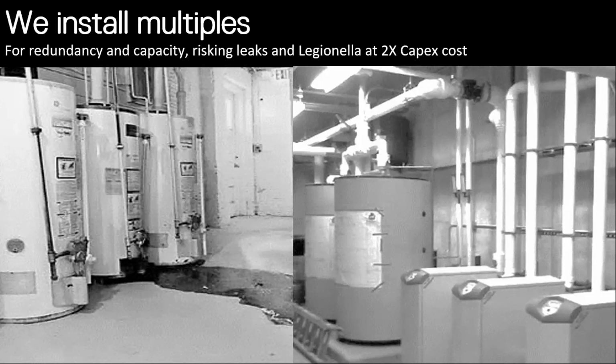What happens when you install multiples? Obviously, you take up more floor space because you're adding more equipment. You're adding more, so that in turn has a higher risk of leakage. You've got more installation costs, more CapEx costs, and more OpEx costs, so operational costs, because you're heating that water even though you're not using it. So it's sitting there. If you need 2 boilers and a tank, you've got 3 boilers, 2 tanks. So you've got a lot more equipment to pipe up, a lot more equipment to buy up front, and a lot more equipment to keep hot all the time.